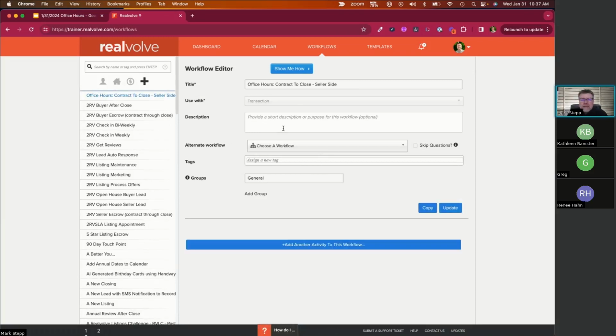The rest of the stuff I really don't need. If you want to put in a description, a more verbose description, if you've got an assistant or somebody that might be looking at what does this really mean, you can put that into the description. The alternate workflow piece is not used very much, but it is there in case this workflow gets stopped prematurely. If for some reason this is going to stop, what workflow would I typically go to if I stop it early? If I've stopped that workflow, it'll then pop up and say, hey, do you want to start this? And if you don't, you can just cancel out.